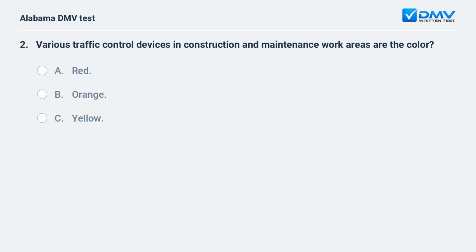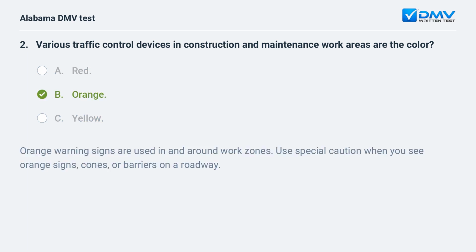Various traffic control devices in construction and maintenance work areas are the color A. Red. B. Orange. C. Yellow. B. Orange. Orange warning signs are used in and around work zones. Use special caution when you see orange signs, cones, or barriers on a roadway.